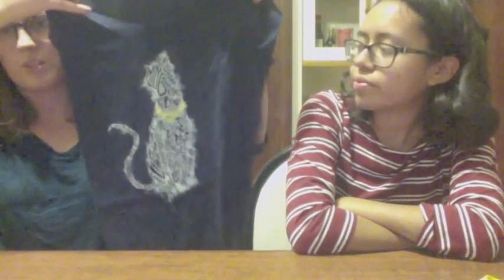Yeah, I'll do a shirt too. This is my Lion Cat t-shirt, which I got from Redbubble. Lion Cat is a character from Saga, which is a comic by Brian K. Vaughan and Fiona Staples. I think it's published through Image Comics. And it's great. It's one of the first comics I really started to get into.